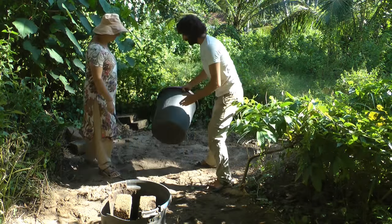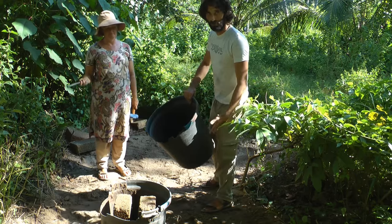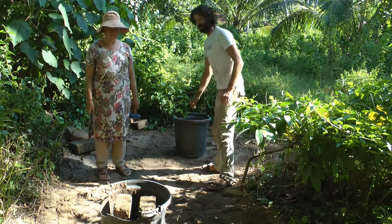Look, Jane. We could cut them down lower, but we want them nice and high because, of course, more water is going to be in there, which means it evaporates slower. Yeah, especially in this climate.